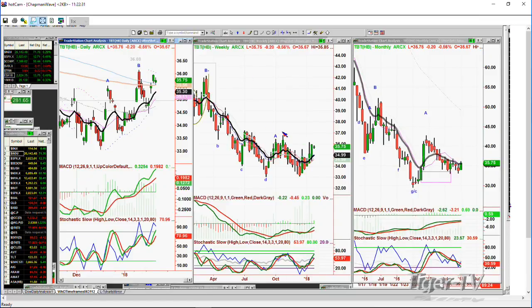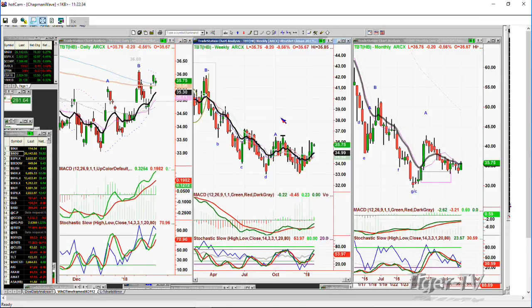It's what I call a gray leg C because it's underneath the previous high, and that was the high that was made, what did I say, October? Yeah, that would have been October at 36.78. That was the low. Of course, the inverse, it would be the low in the yield. So this is going to be very interesting.